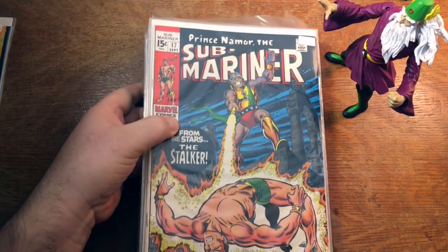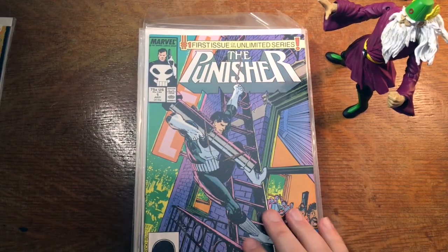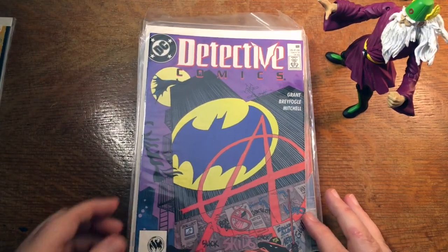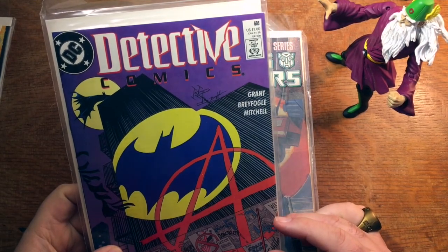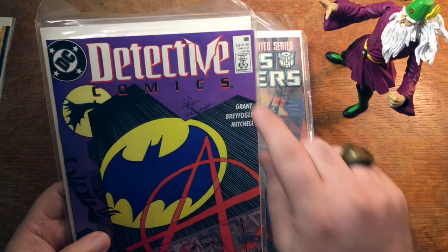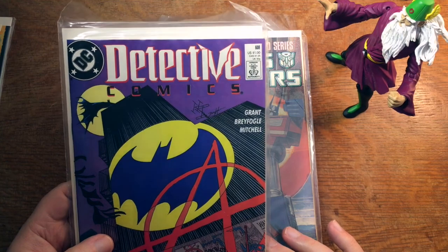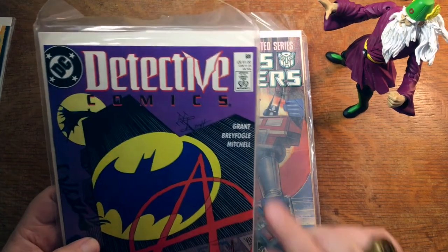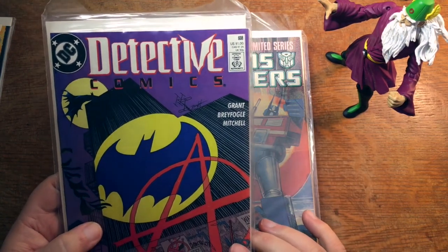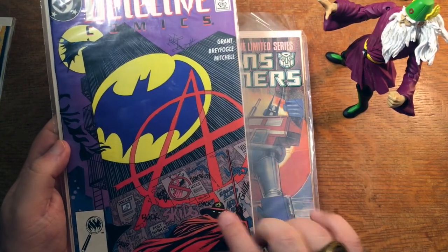got here? Submariner 17. Punisher number 1, that is the first ongoing series, the second overall. Detective Comics 608 from, what is that, probably 1988? 88, 89. There's a brief period here where they changed how they did the cover dates from being 3 months ahead to I think just 1 month ahead of the actual release date. So those books late 88, early 89 don't actually have a cover date on them. These days, no comics have a cover date on them. But back then you certainly did. And this is the first appearance of Anarchy.